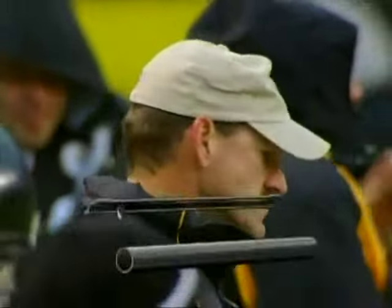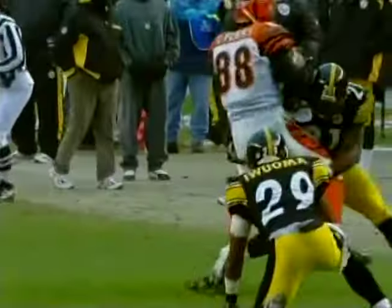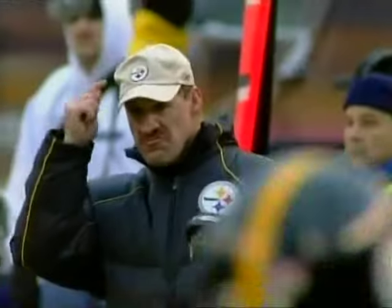31-24. You come to Pittsburgh in December. It's cold. It snowed last night. You expect that defensive struggle, don't you? You bet. 31-24.